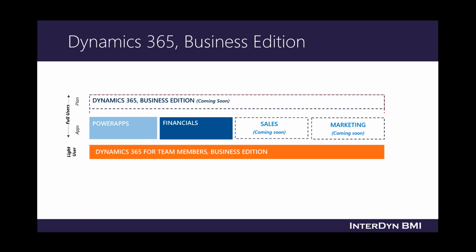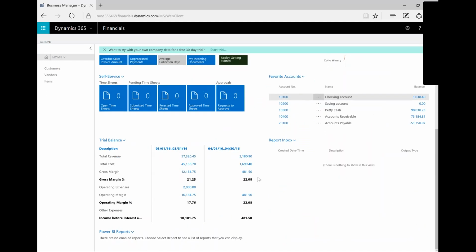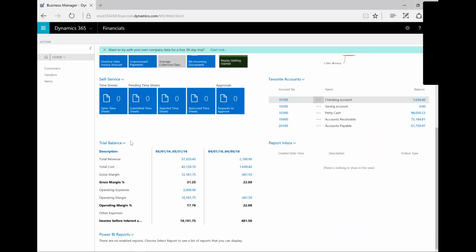Great, that's good to know. The next question we have here is, what type of financial reporting comes with Dynamics 365? Dynamics 365 has its own built-in financial reporting. It has its own built-in financial report writer. You have access to the financial reports so that you can place those onto your home page, which ones you want to have access to.